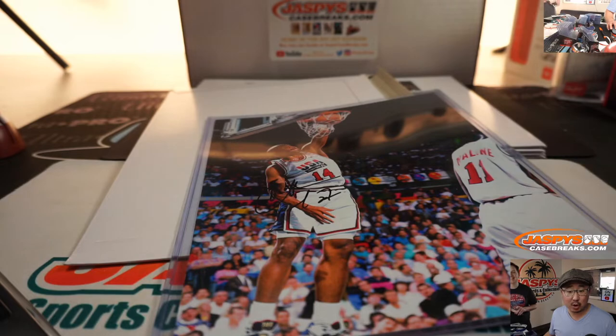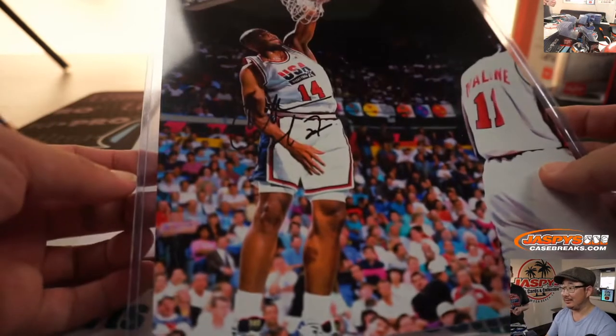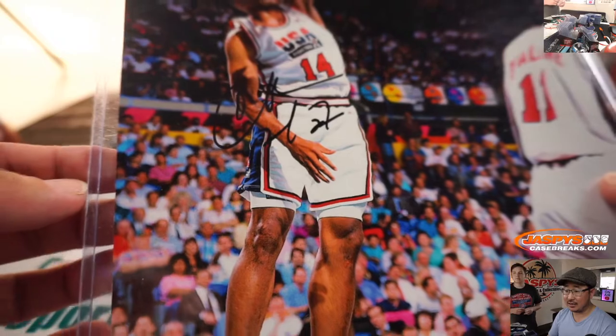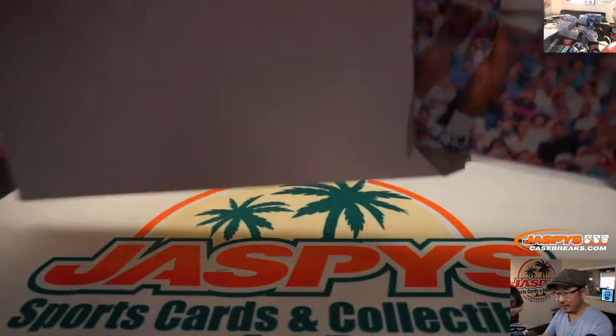In 1996, Barkley was on the 96 team as well. They also won gold medal there. Barkley, Penny Hardaway, Grant Hill, Hakeem Olajuwon, Malone again, Reggie Miller, Shaquille O'Neal, Gary Payton, Scottie Pippen, Mitch Richmond, David Robinson, John Stockton. I'm guessing that's 92. I think that's 92? Because he looks really young. Yeah. Wayne thinks original dream team as well.